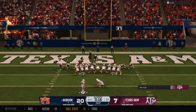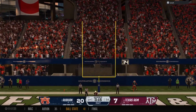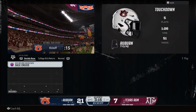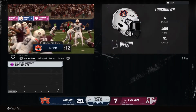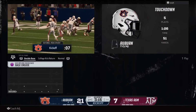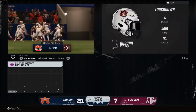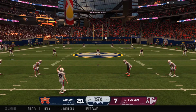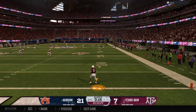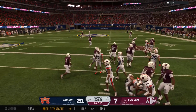So they'll try to add to the lead now with a PAT. PAT is good. They're pulling ahead now, 21-7. So after putting up a touchdown, the kickoff team is out there to boot it away. He's going to return it from near the goal line. Return it brought down. Sets up the next drive.